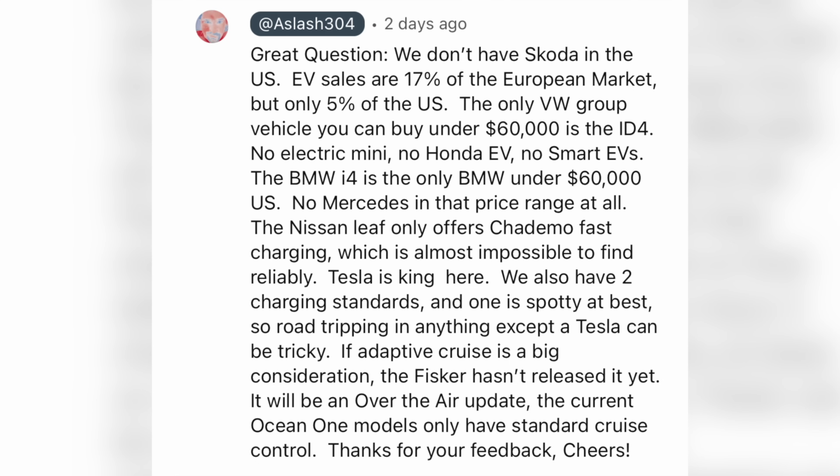If adaptive cruise is a big consideration, the Fisker hasn't released it yet. It will be an over-the-air update. The current Ocean models only have standard cruise control.